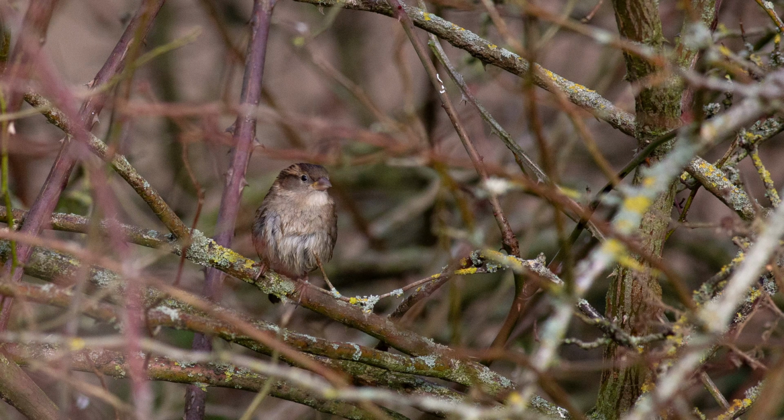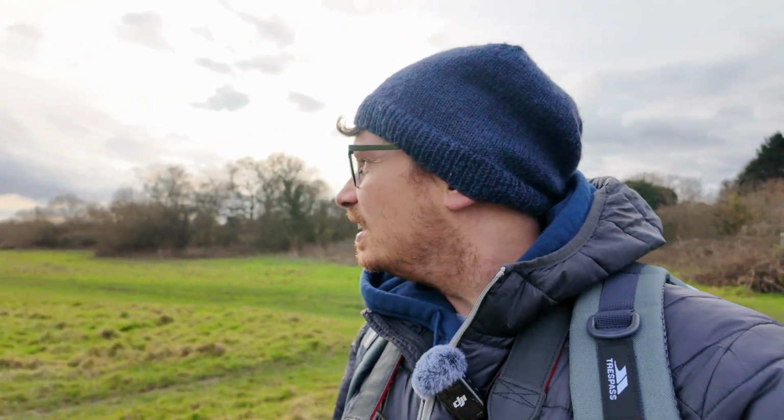So we did have some birds in there. I think I got some shots of sparrows. The goldfinches are a bit more timid than sparrows, and they went straight away. They've all moved over that way, so we'll go over there in a bit and see what's going off. But I have got a small bird shot, so that's good news.